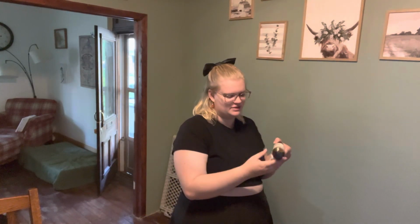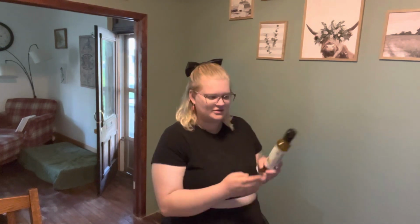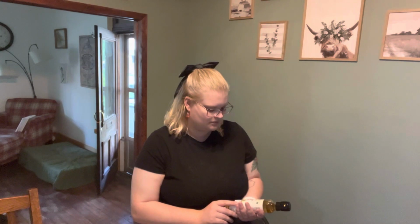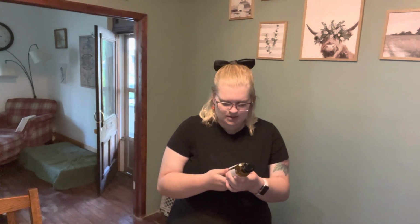Last thing from TJ Maxx is this little bottle of avocado oil. It's cold pressed, which I recently found out is the better of them. And I've never used avocado oil, so I figured I'd get a little bottle. I almost got a big one, but I didn't want a giant bottle of oil that I don't know if we'll like. Plus it didn't say cold pressed or anything, and I know that they can be cut with other oils and other things. It did say just avocado oil, but I do not know.